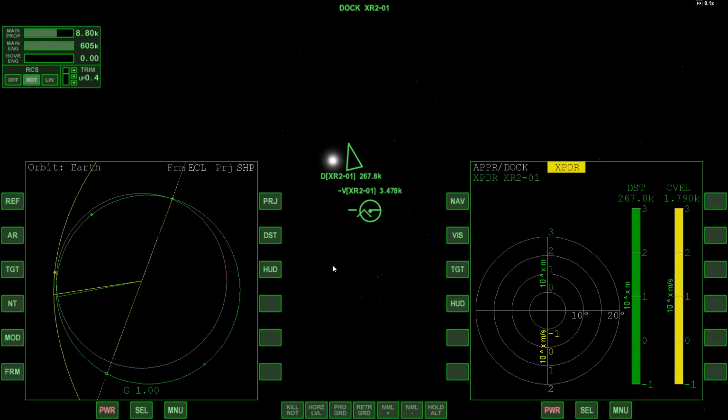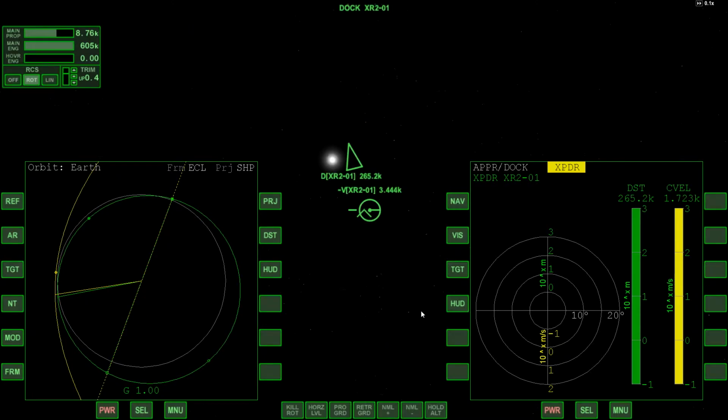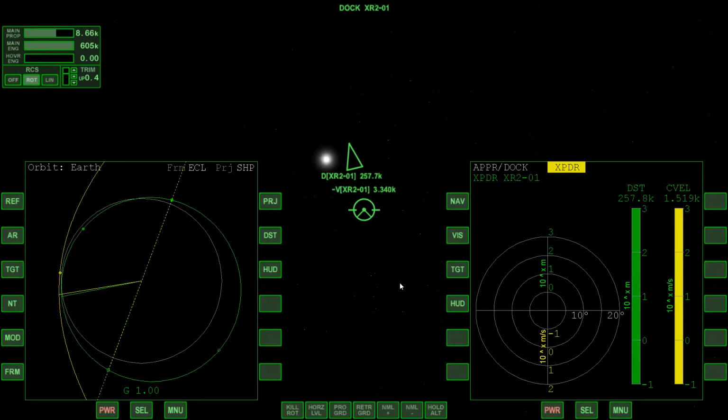Which way is prograde? Let me go to orbit HUD. So prograde's down here, so I'm basically burning more to the right from prograde, which to me seems like that would bring our flight path over this direction. So I guess that's where I need to be burning. We're just gonna go with it. This is the big question mark. I don't know about burn vectors, so.